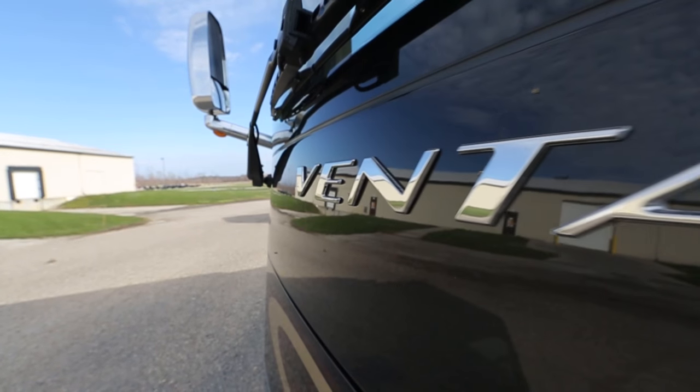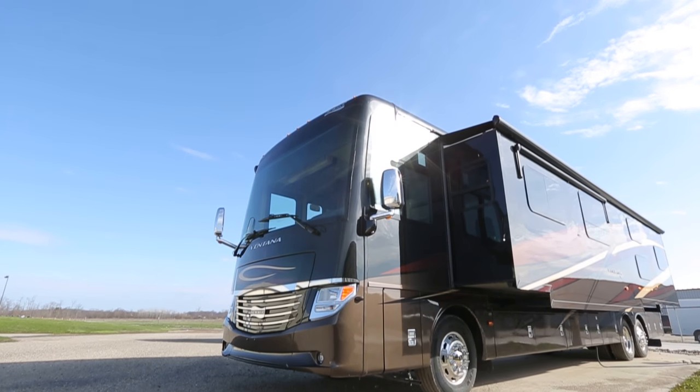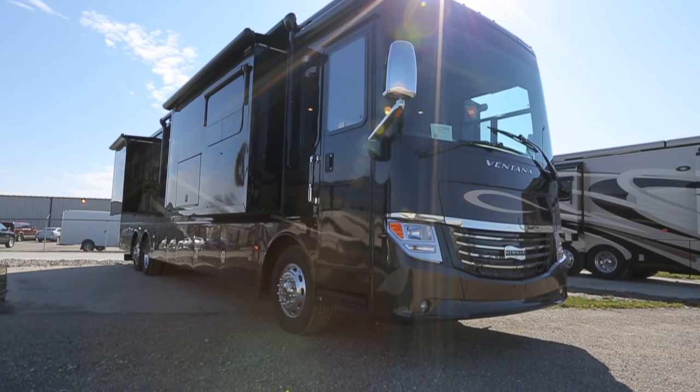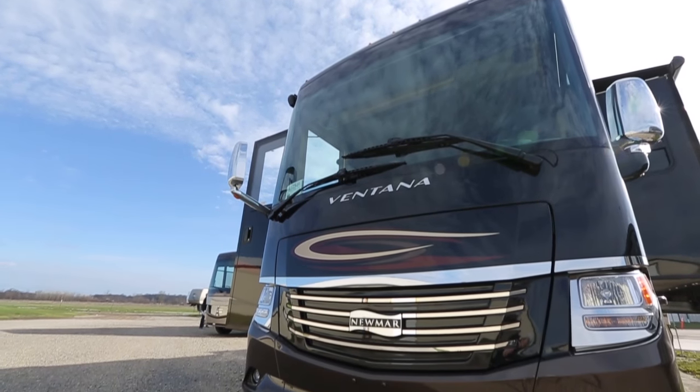I want to tell you about the new 2017 Ventana. We're going to offer that in 11 different floor plans, ranging from 34 all the way up to 43 foot. The 34 and 37 foot lengths will have a 360 Cummins, and the 40 and 43 will have the 400 Cummins. I want to talk to you about some of the new things for the 2017 Ventana.